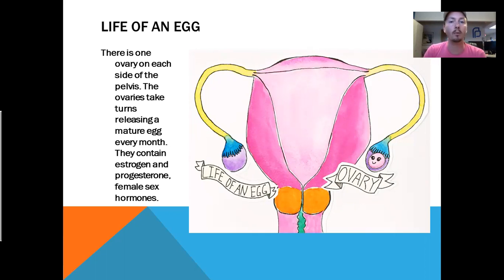Once a person with a uterus goes through puberty and starts having their period, their body starts releasing eggs once a month through something called ovulation. Ovulation occurs when an egg is pulled out of the ovaries and goes into the fallopian tubes. Another thing the ovaries do, like the testicles, is produce hormones. But instead of producing a hormone that makes someone look more masculine, they produce hormones that make people look more feminine. It makes women's breasts grow and hips get wider, and the hormones are called progesterone and estrogen. These are called female hormones.